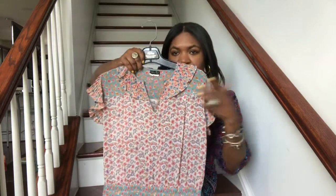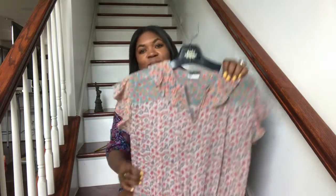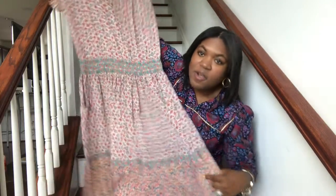The ruffles on here, this is a super feminine dress. That's what pulled me to it. The ruffles down at the bottom. I wear this with boots, sandals, you name it. It just looks great. This was my other find.